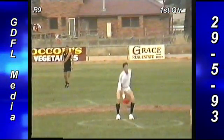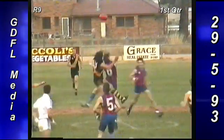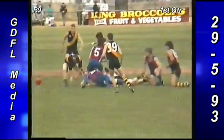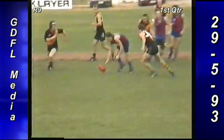And Bellpost Hill, first goal on the board through Dave Primer. Back to the centre of the ground. Up goes the big fella there in Thompson for Bannockburn. Thumped the ball to the ground. Wasn't able to find Pilgrim on this occasion.